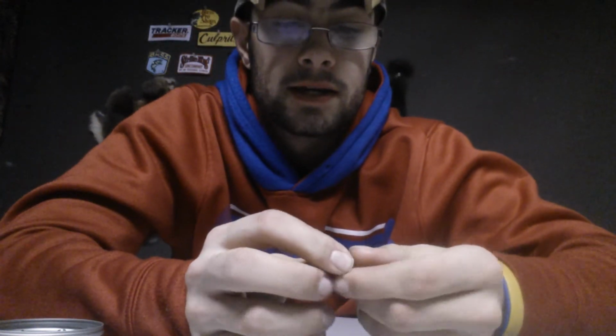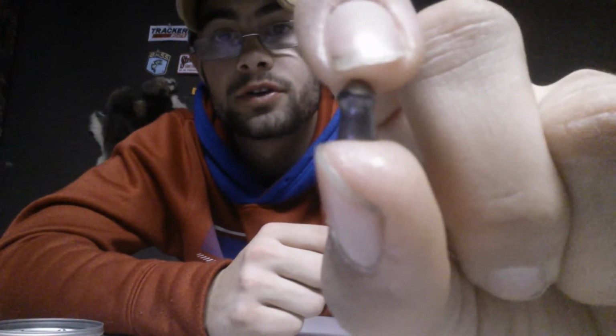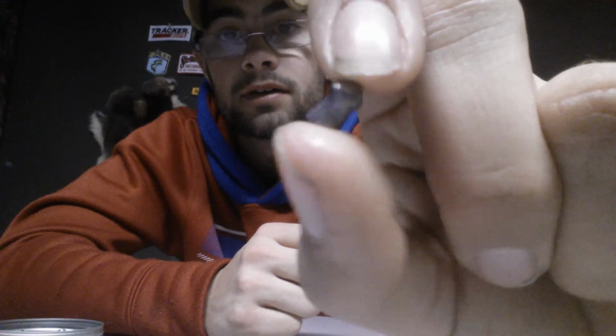So we're gonna give these a go tomorrow. What they look like is they almost look like a pointed pellet, and then they're just a little longer. Let's see if you guys can see that. They got a nice point to them. You guys can see there. There's another one. And then here's the skirt of them. So I mean, they're pretty big. They're 22 grain, so I'm gonna give them a go tomorrow and shoot them and see how they fly.